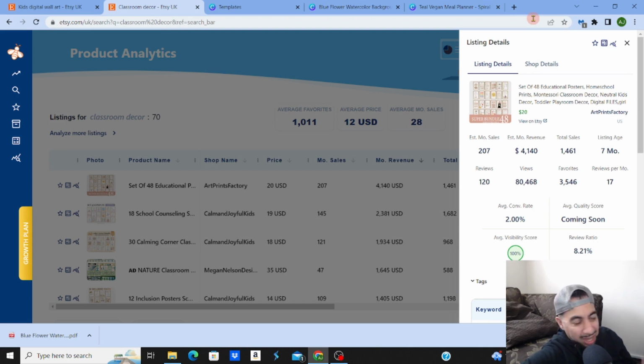Now, this one is about educational posters, educational information, designs, decor for kids. And it's one of the biggest things out there, guys, right now. It's something that is also quite trending. Now, look at this. This is a listing which is about 7 months old. So not that old.